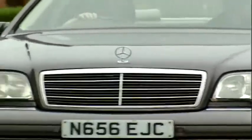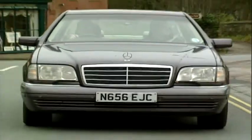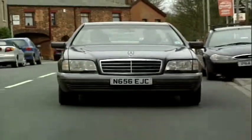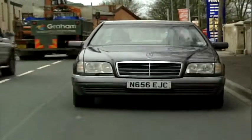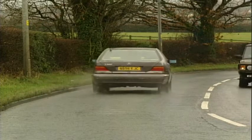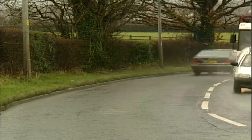For 70 grand, I'd want a little bit more woodwork. Yeah. And the woodwork we have got looks like plastic. Yeah, it does. Looks like Formica. It does. It feels like it as well. Nice big car, smooth drive. So how would you feel about driving around in one of these? I mean, would this kind of suit the bill for you? No. I don't know what it is. I just feel uncomfortable in the car.